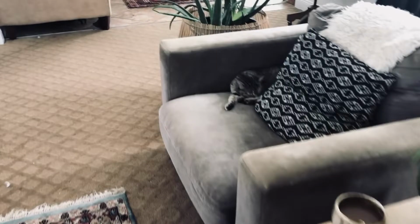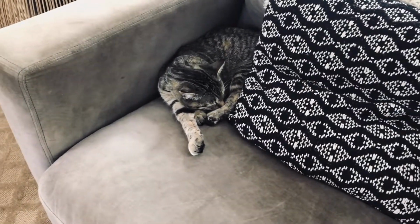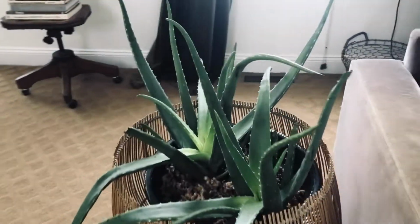We'll just start over here with this cuteness. This is Penelope Poppy Seed. This is her sleepy time of day. All right, let me talk about this aloe.